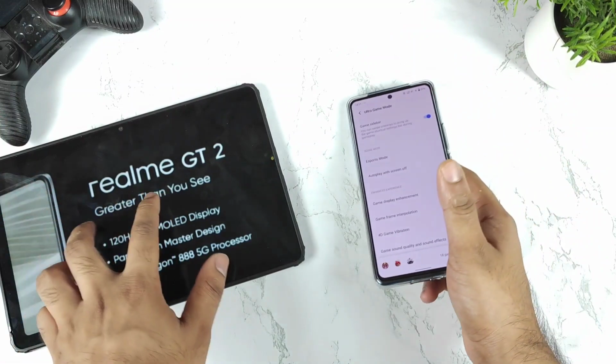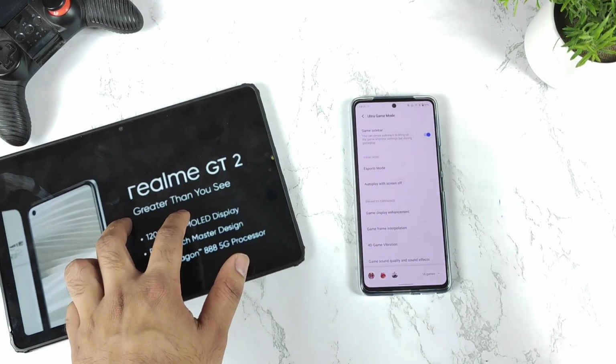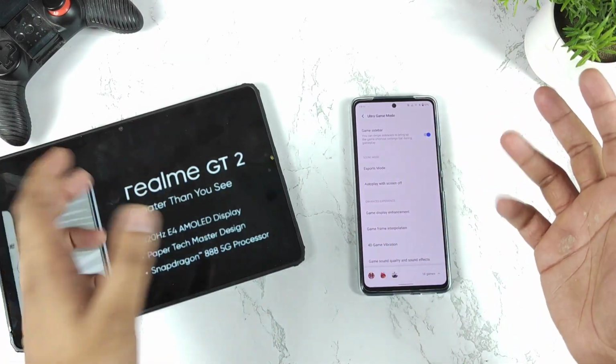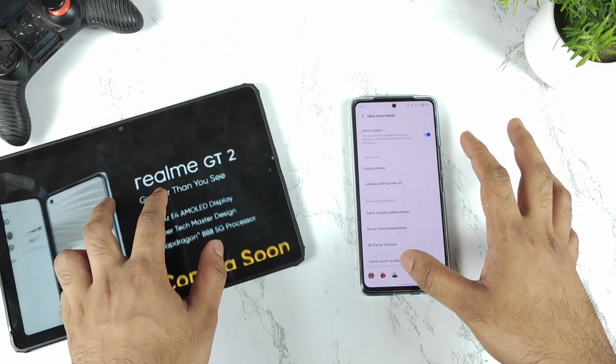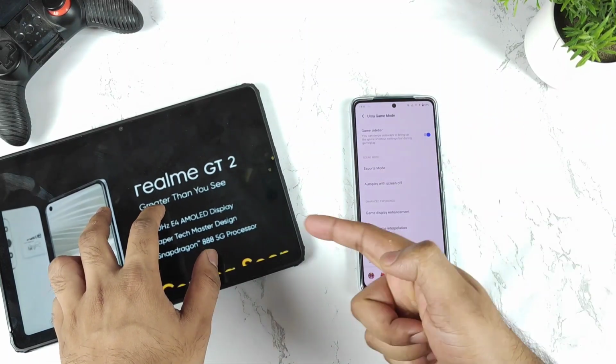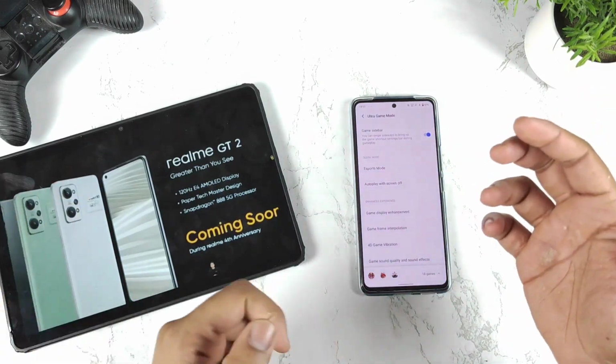So this is the complete conclusion, friends, between these two phones, on which phone to buy. And if you're okay to wait for the Realme GT2, let's see what the price will be, then we can decide better depending on the price as well. But meanwhile, for gaming and multimedia HDR content, go for the iQOO 9 SE. If you want more battery backup, Realme UI and the paper tech type of design, wait for the Realme GT2 device.